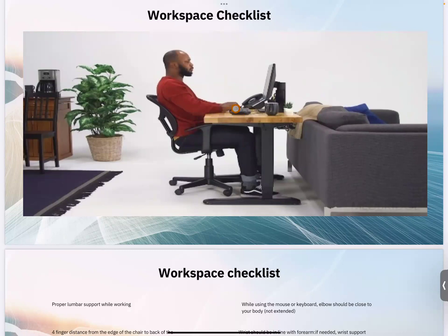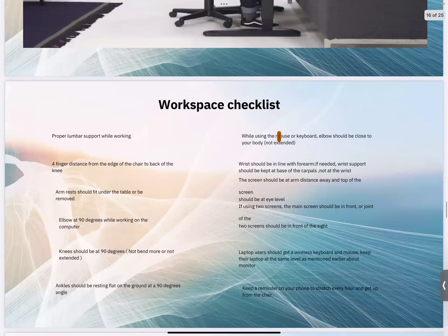I do see one thing: the arm is a little bit up. It depends on if you have an issue with carpal tunnel, you have to have that support as well. The mouse support. The screen, if you see, is kind of in alignment, but this is still a little bit low. So you need to make sure you work with this exact list.